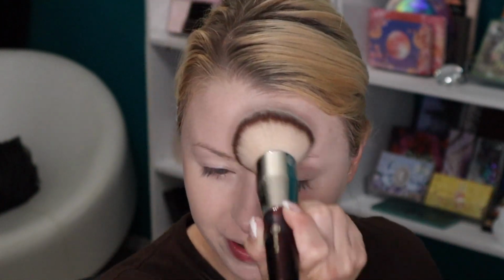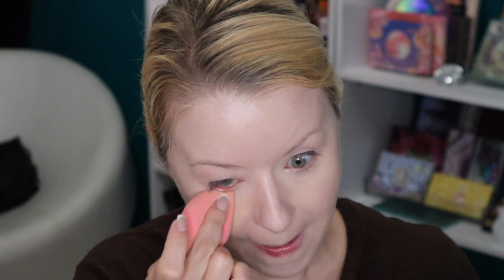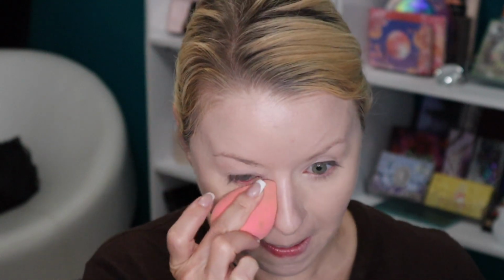I mean, you only need to dab if you're gonna use this to set. But I kind of feel like I like the sponge a little bit better for this product, at least setting wise. Now, I'm gonna use it to set my under eye concealer. Why do I feel like I'm putting so much makeup on my face?